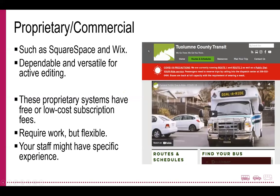The second option is a proprietary or commercial platform, such as Squarespace or Wix. These are dependable and versatile for active editing. They have a lot of tools. You can do a lot with them, but they are proprietary systems. So you are kind of locking yourself in to a contractor.